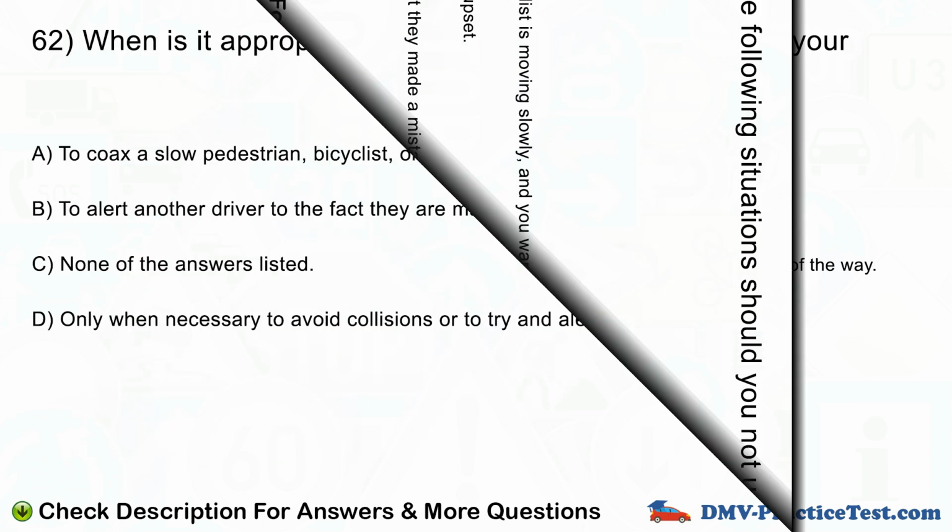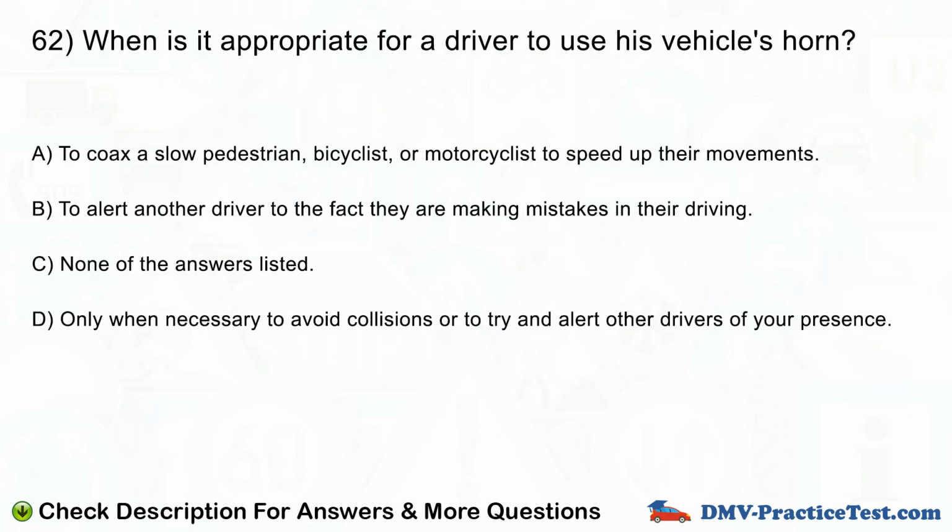Question number 62. When is it appropriate for a driver to use his vehicle's horn? A. To coax a slow pedestrian, bicyclist, or motorcyclist to speed up their movements. B. To alert another driver to the fact they are making mistakes in their driving. C. None of the answers listed. D. Only when necessary to avoid collisions or to try and alert other drivers of your presence.